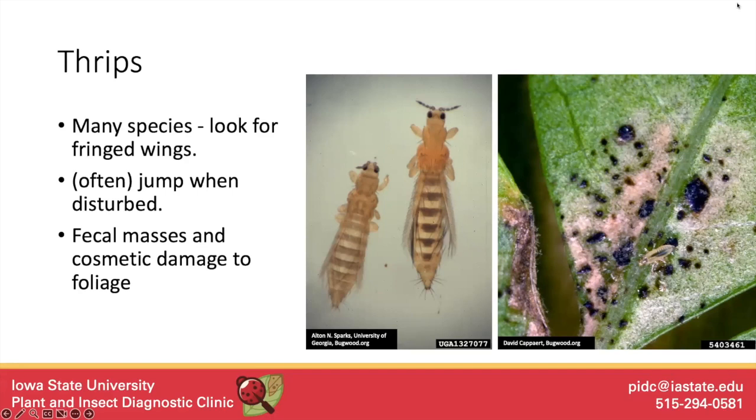I have to note, though, that there are some beneficial thrips out there, which is why it's really bad to just have that gut reaction, find a thrip, and then spray all of your plants with some sort of pesticide, because there are thrips out there that eat pest thrips. There are thrips out there that eat things like spider mites and aphids as well.